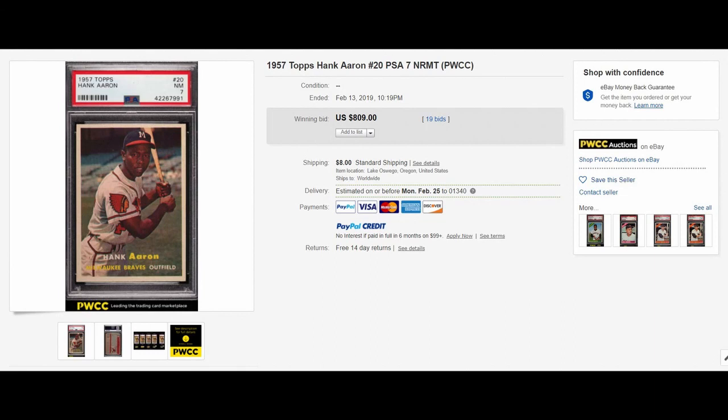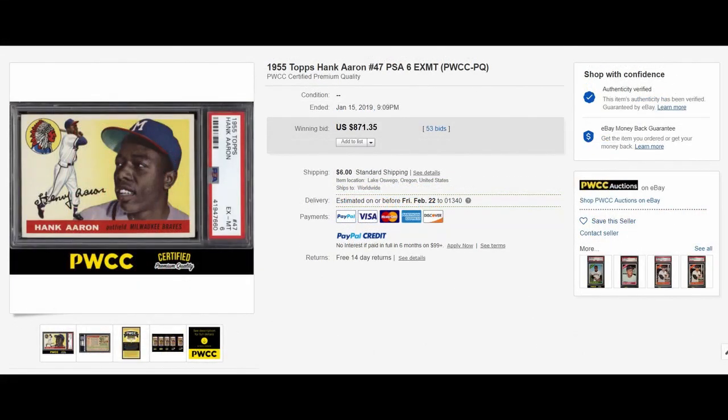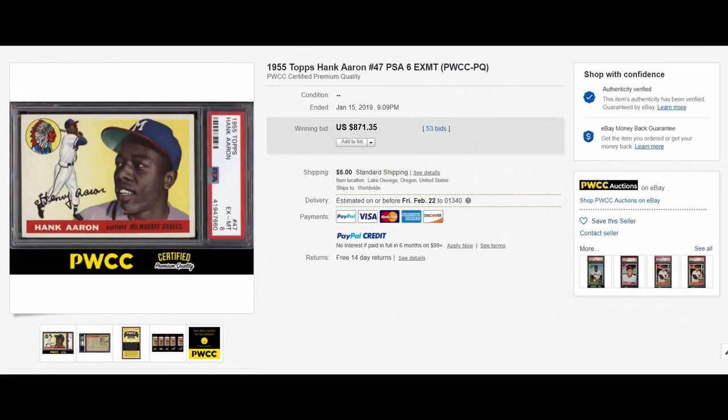The next couple of cards are of Hank Aaron. This 1957 Aaron in a PSA 7 sold less than 2 weeks ago for $809. It normally sells around the $425 range, 92% less than this one went for. Here's a 1955 Aaron in a 6 that sold for $871.35. That was 203% more than the average price of a 2018 sale, and that's for a 6, double the average price.